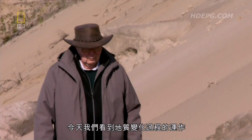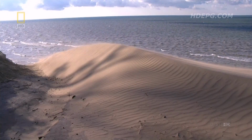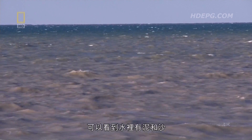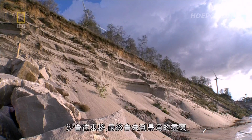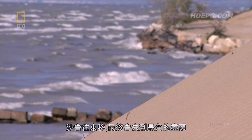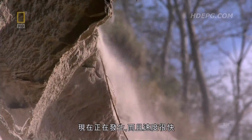Today we saw geological processes at work, moving sand around right as we were there. This area is eroding away very fast. You can see mud and sand in the water. The wind is from the southwest, and so the longshore drift, the sand, is going to be to the east. Eventually it will make its way all the way out to the end of Long Point. You sort of see the dynamics of all the sedimentation that's going on here, and it's happening now and it's happening fast.